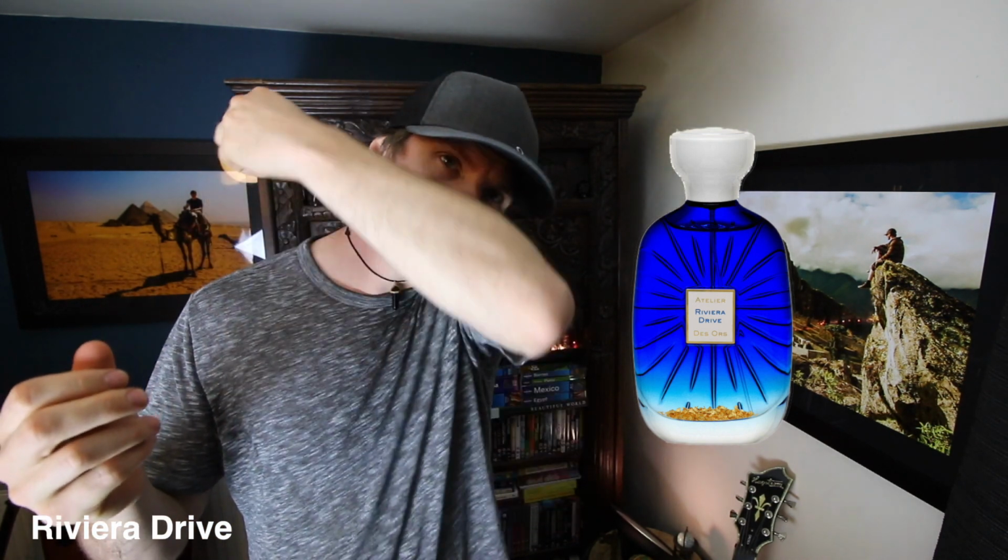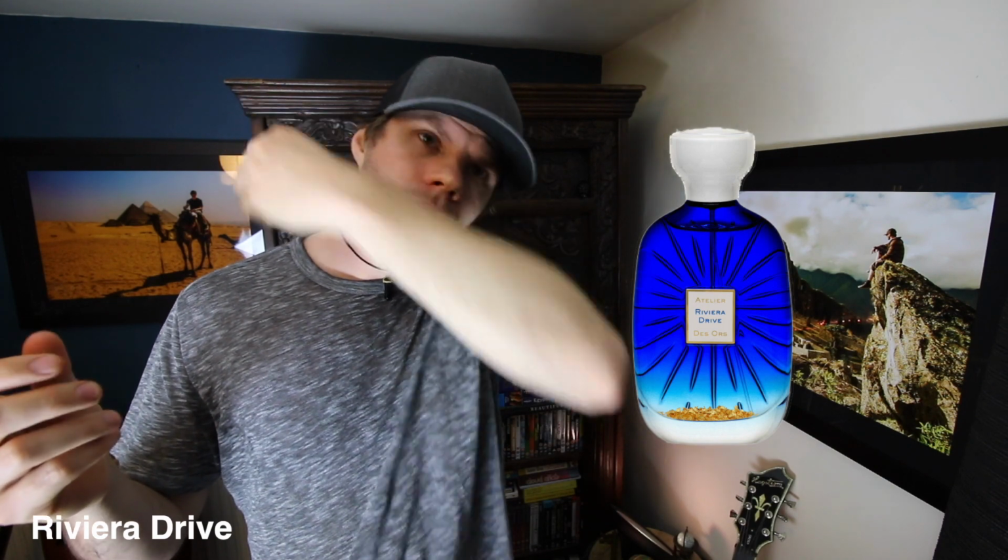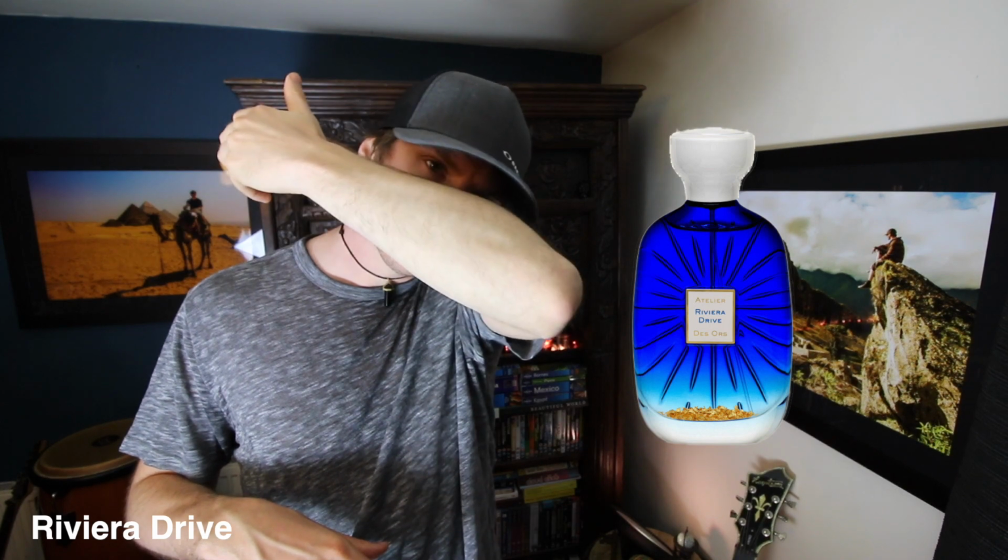This one has some green notes, like you can imagine almost like seaweed or pine trees or something. There's some kind of green element. There's this, like I say, a polished, smooth woodiness to the fragrance. This is probably my least favourite from the three personally.